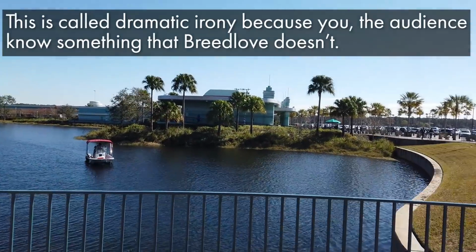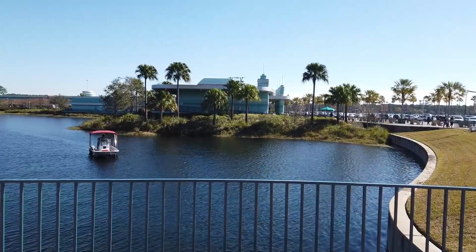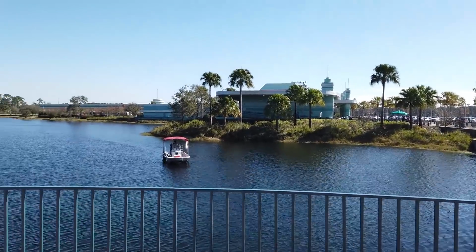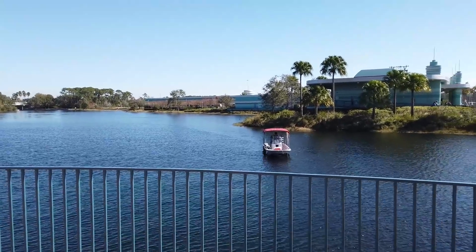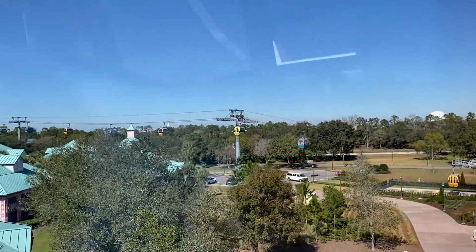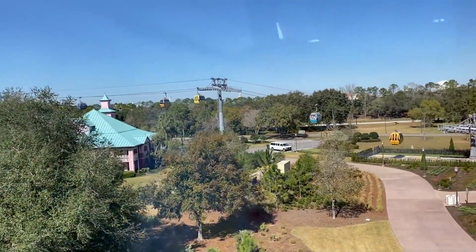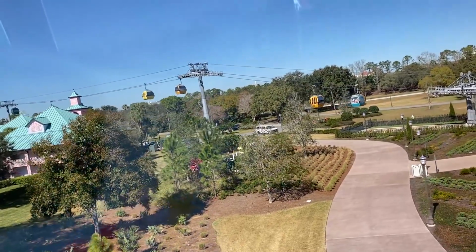What do you think Breedlove's doing? My guess would be singing to himself. I think he's thinking about Horizons. I was gonna say he's singing the Horizons theme song. That's probably true. Have you ever dreamed the dream of the children? Can you please leave me alone? I would like to finish. Can I stop? Finish singing my song?